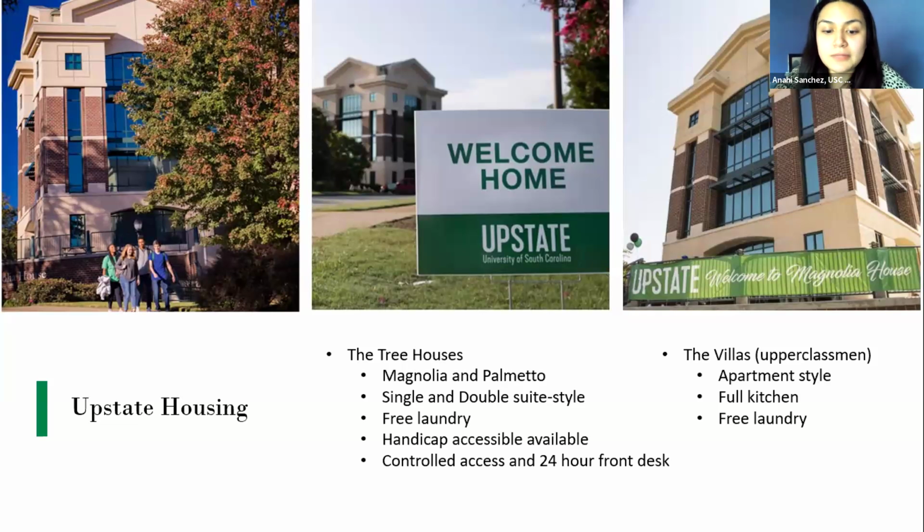So this just means that there will be someone sitting at the front desk just to ensure no intruder will be coming in. You do have to scan an ID to get into the housing. And you are allowed to bring visitors, but it does have to go through the RA and it does have to go through housing as well. Our villas, which is for our upperclassmen, is structured the same way as our tree houses. The only difference is that they are more apartment style and they do have a full-size kitchen as opposed to freshman dorms. And they also work with free laundry.